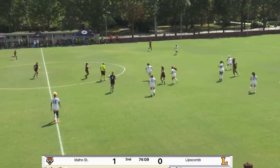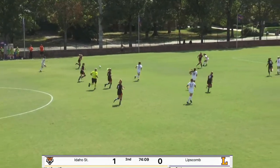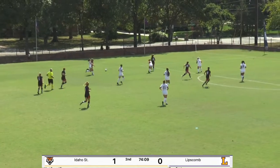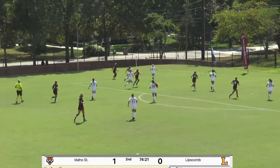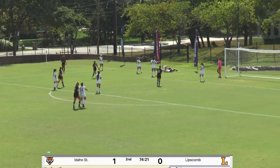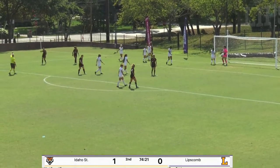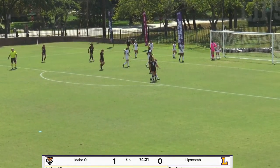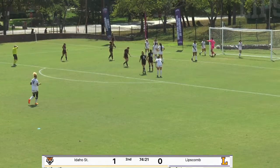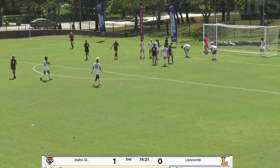Nifty passing in the middle for Idaho State. And here's Brentlinger playing it far side for Freed. Now Za on the ground, out of bounds, and a corner upcoming for Idaho State. Morgan Freed in the mix, pushing things forward for the Bengals.